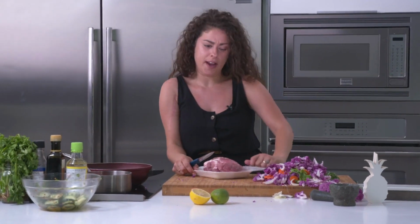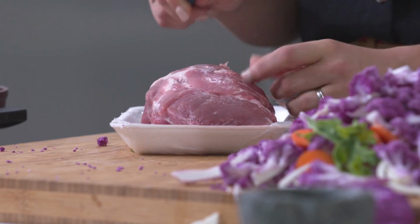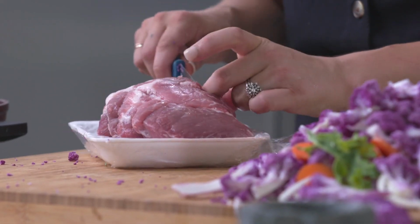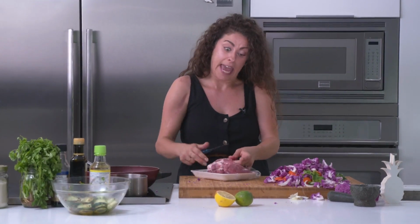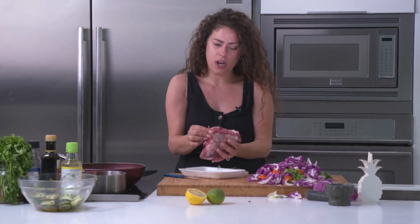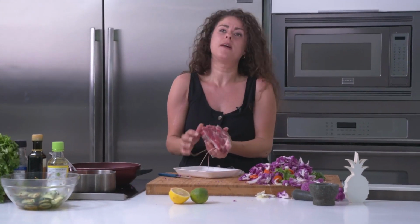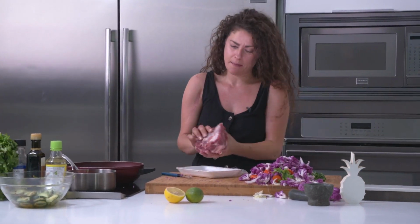So whatever meat you find on sale, you could use ground meat in this situation. You could use chicken breast, chicken thighs. You could use steak. You could use another roast cut. Lamb would even work. And if you don't eat meat at all, you could definitely just use some tofu or tempeh or even a can of beans like I mentioned.